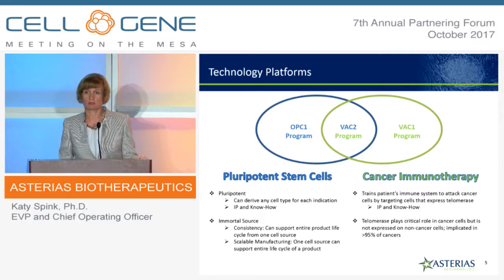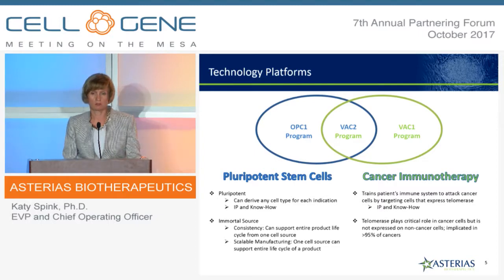In the case of our VAC2 program, we make an immune cell type known as dendritic cells from that same pluripotent stem cell platform. The second advantage of pluripotent stem cells is that they're immortal, and so we can make these cells scalably, consistently from the same starting material, and use a single cell line for the entire life cycle of the product and have the product be available off the shelf.